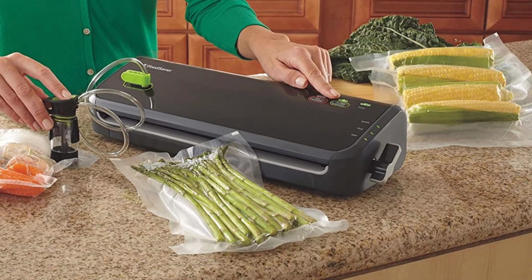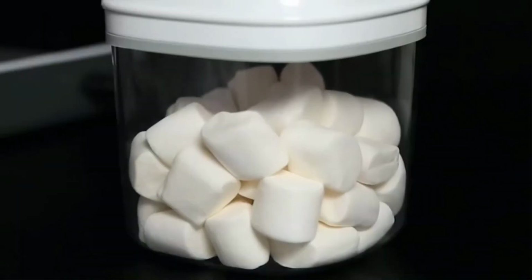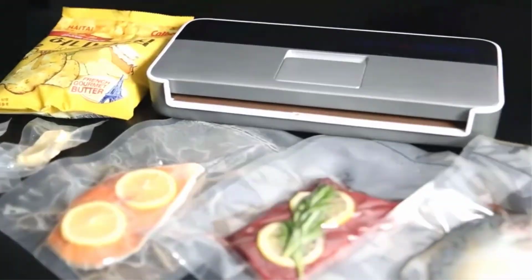Use your vacuum sealer to store liquids and creams when you travel, protect important papers or photographs from mildew or possible water damage, create your own refreezable ice packs, and much more.